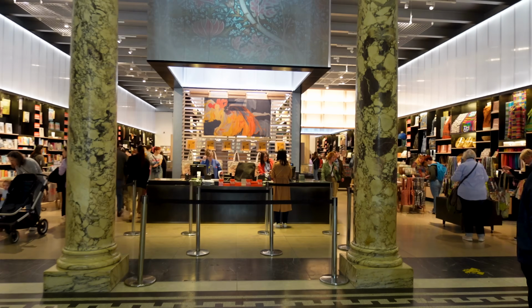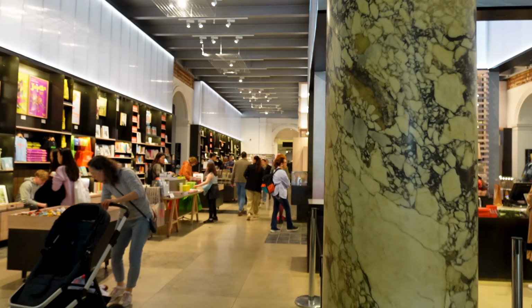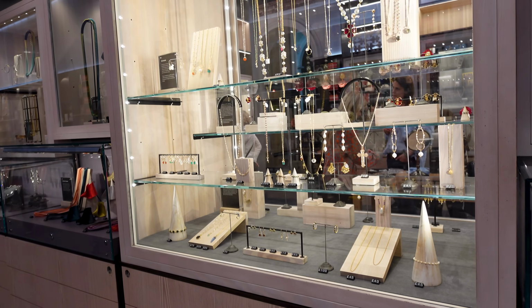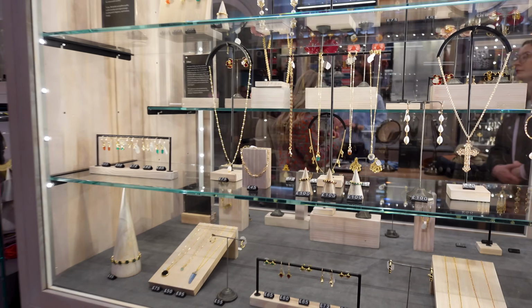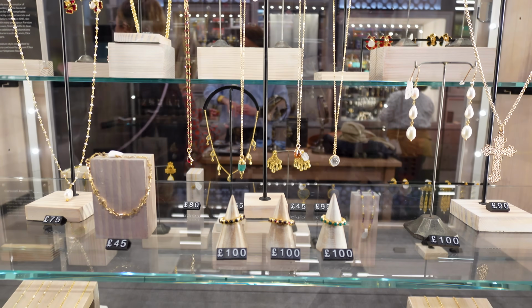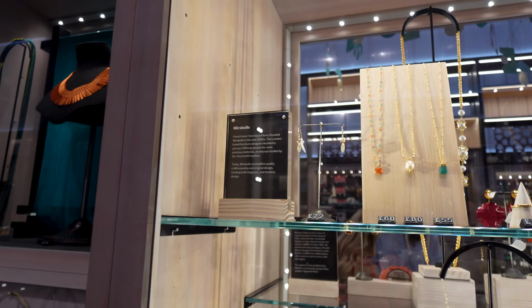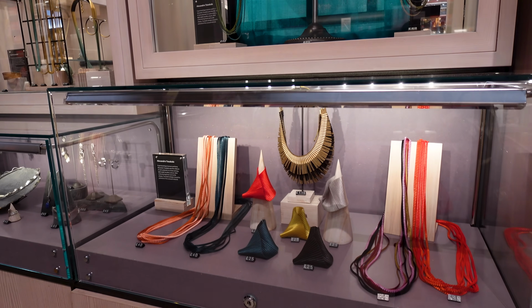Oh my gosh, it's getting busier now. This is definitely like a post-lunch kind of place to come. Not sure why. Come in the morning. Lots of jewellery. What have we got from like £50 to £200? Can't really show you everything, but I'm not sure what designer it is. Oh, there we go. So it does have a note. Mirabelle. Lots of other designers. £40. That seems quite reasonable.